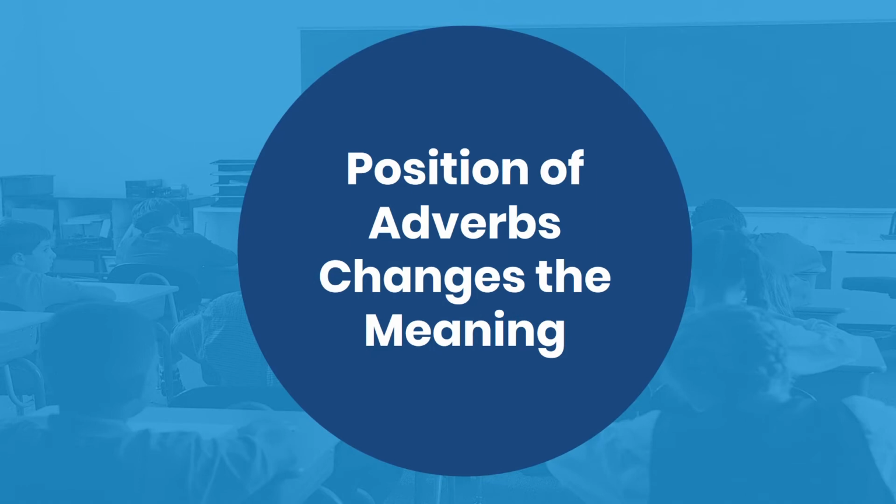Okay. Now let's take a look at the position of adverbs and how it changes the meaning. As the name suggests, adverbs are words that modify the meaning of your verb. So that's why it's an adverb. Depending on where it's placed, it will change the meaning of the sentence. So let's take a look at a few examples.